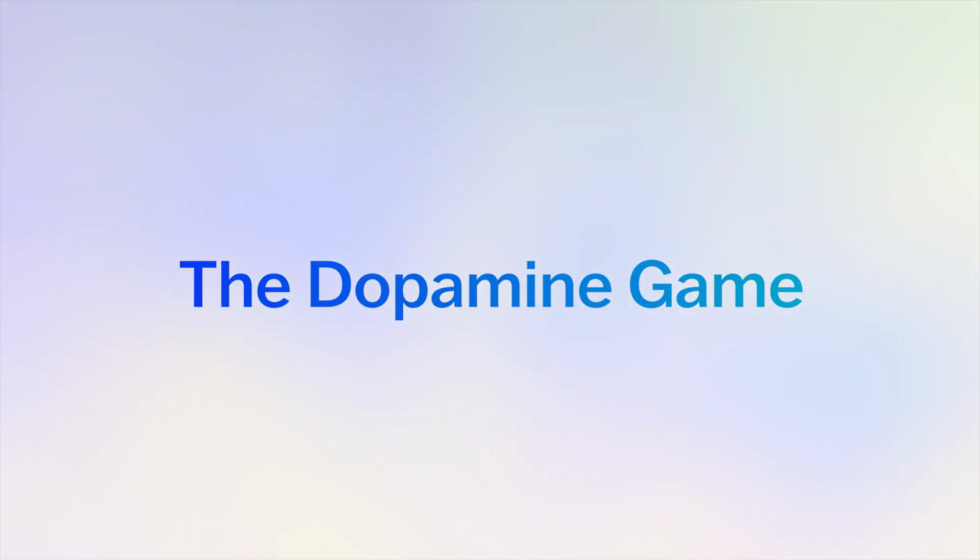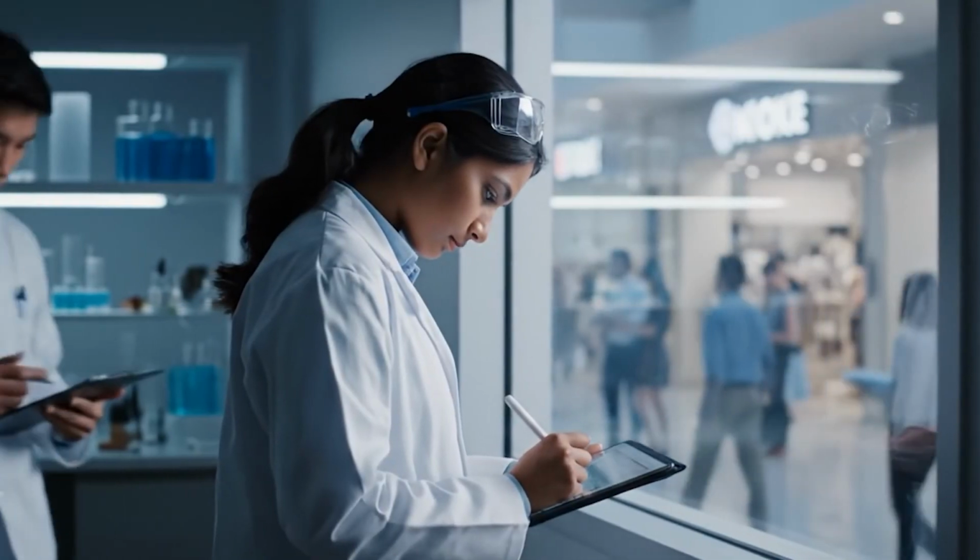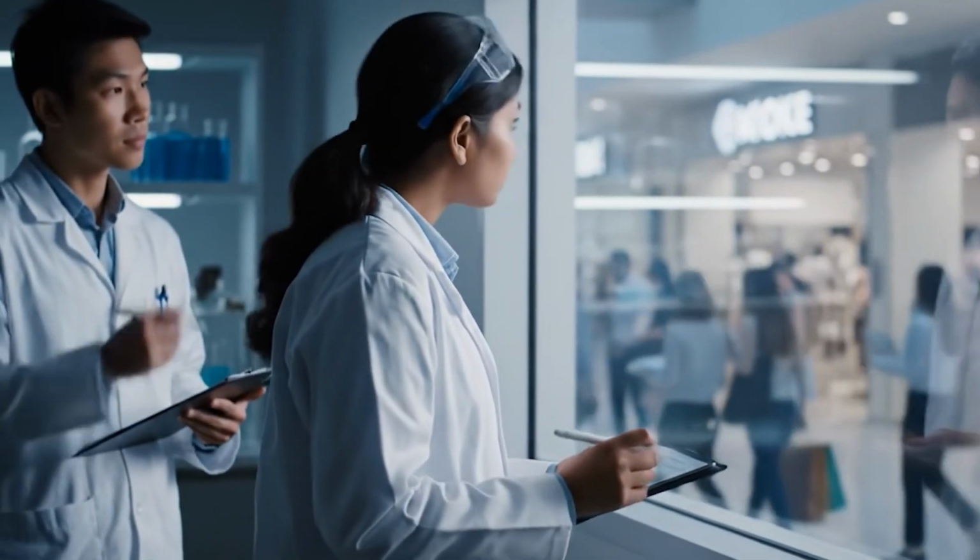So this entire game that retailers use starts with a chemical in our brains called dopamine. Some of us refer to it as the happy chemical, but in reality, it's more of an "I want it now" chemical. And you might think the best part of shopping is when you finally get that item in your hand, but science shows that it's actually the moments before buying a product where the real thrill comes in.